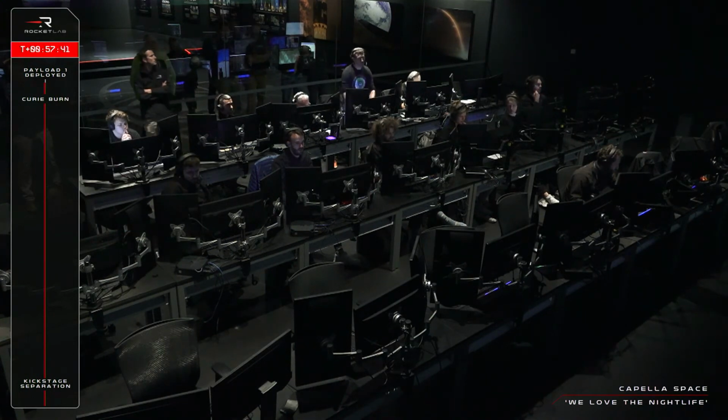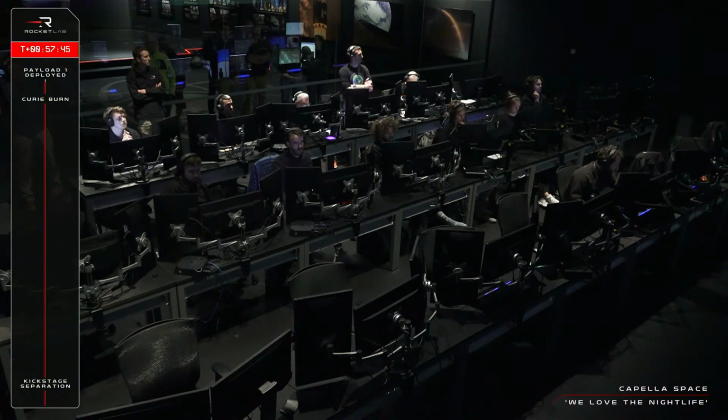A nominal engine shutdown there from Curie, the kick stage is now in a prime position to release the Acadia satellite onto its low Earth orbit trajectory. Any moment now.